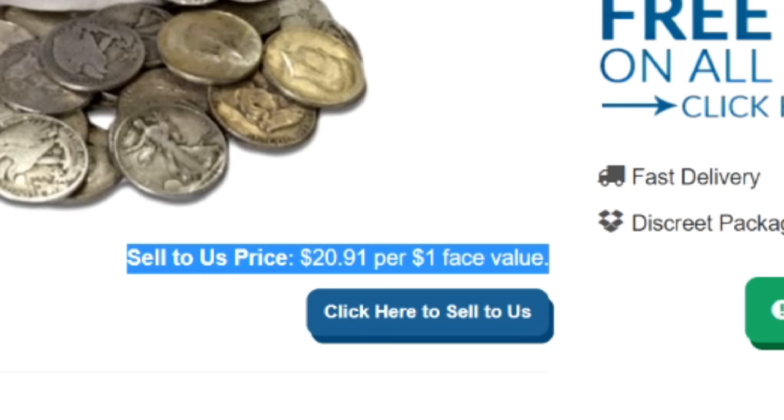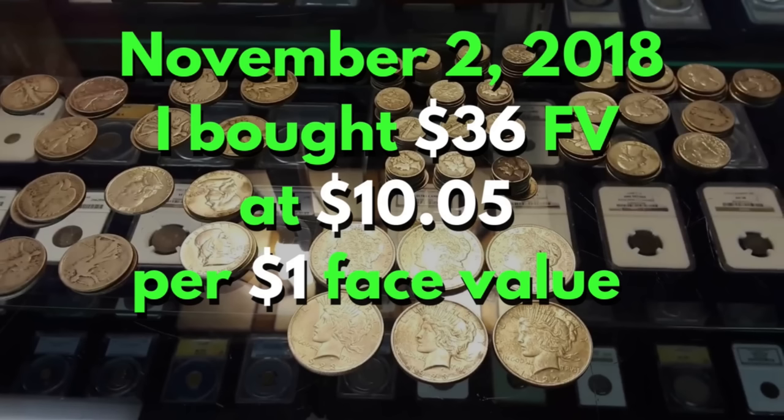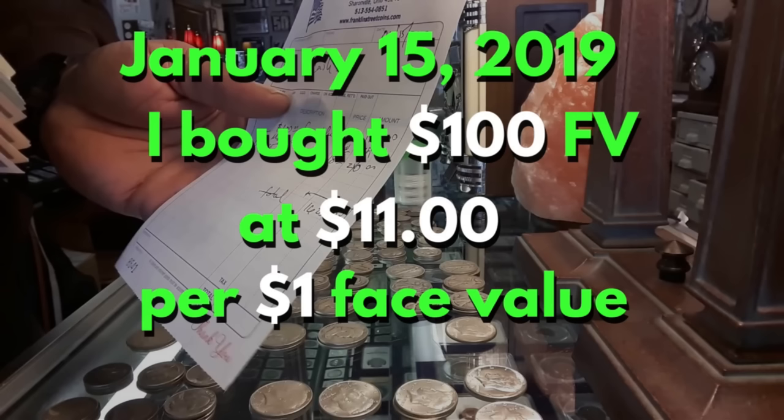They're buying constitutional silver at $20.91 per $1 face. That's what they're paying for 90% silver, junk silver. As you saw, in November 2018, I bought $36 face in constitutional silver, and I paid about $10.05 per $1 face, if you do the math. The following January, I bought $100 face, and I paid $11 per $1 face for that.